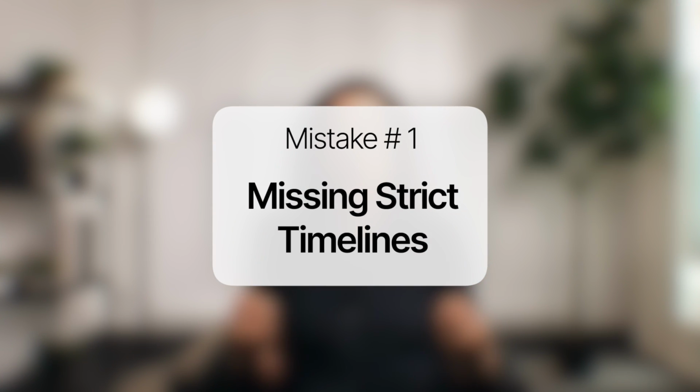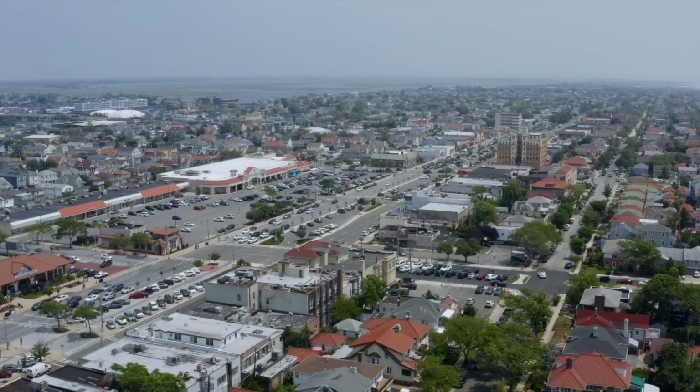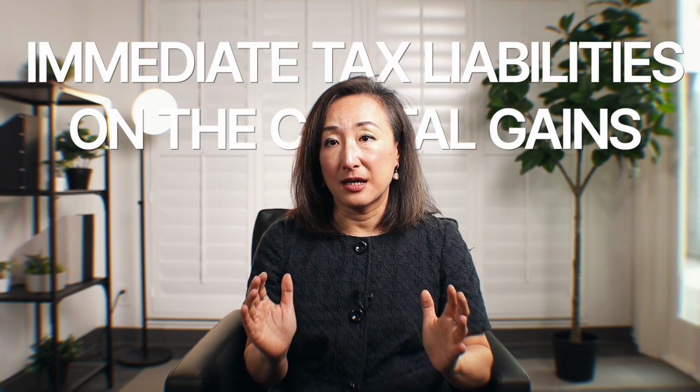Mistake number 1 is that one of the most critical mistakes investors make is failing to adhere to the strict timeline set by the IRS for a 1031 exchange. After selling your relinquished property, investors have 45 days to identify a potential replacement property and 180 days to complete the acquisition of one or more of these properties. Missing these deadlines can disqualify the exchange, resulting in immediate tax liabilities on the tax gain from the sale.